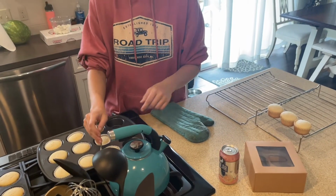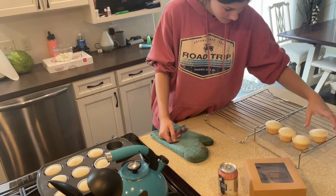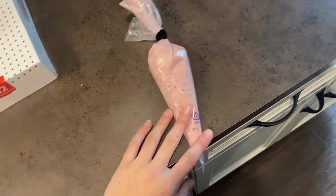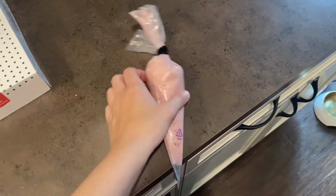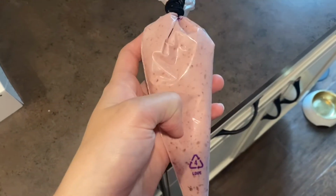Hi. We're removing the cupcakes from the pan. So we're experimenting with our filling because the recipe usually calls for straight up red raspberry preserves, but we don't want it to be too jammy, I guess, or chunky. So here is option number one, which is the cream mixed with the preserves.